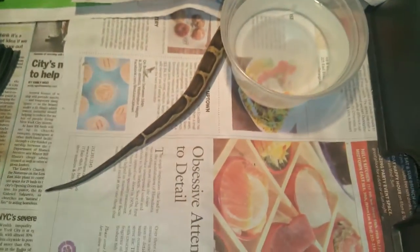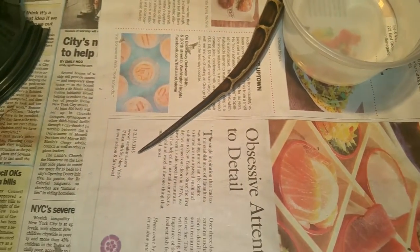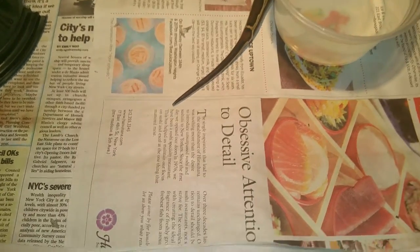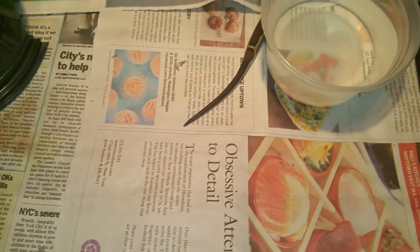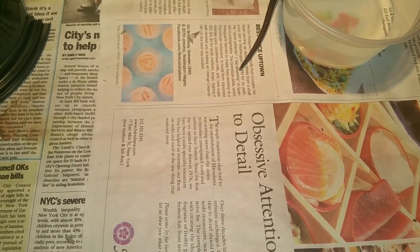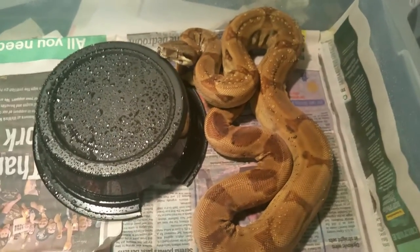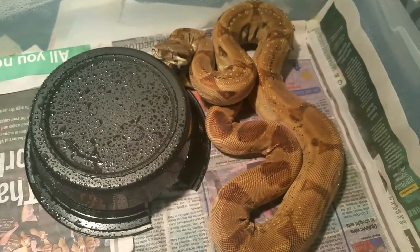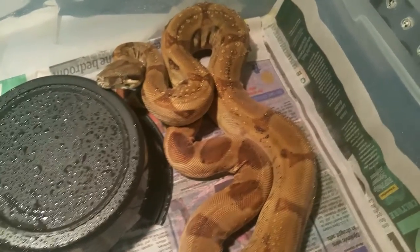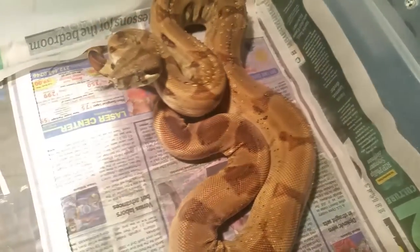I'll show you guys one more boa, my hypo male head albino. He's also in shed. He should be shedding out in the next couple of days. Pause the video and get to that one. Alright, so this is my hypo male. He's in shed. He should be shedding out in the next couple of days. I just sprayed him down a little while ago.